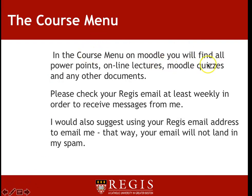Okay, so in the course menu on Moodle, you'll find all the PowerPoints, the online lectures, the Moodle quizzes, and any other documents. Please check your Regis email at least weekly in order to receive messages from me. And that's important because very often you might be checking, for example, I have a Gmail account. I might be checking my Gmail account all the time, but I might forget to check my Regis email. But check the Regis email a couple of times. Sometimes things come up or people make a request, and so I offer it to everyone in the class. There's a lot of things that can go on during that 6 weeks, so make awfully sure that you check in a couple of times a week.